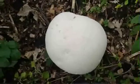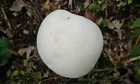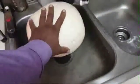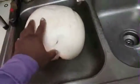But it looks like a giant puffball to me. So I'm going to go ahead and harvest it. I got permission from the neighbor here, and this is going to be pretty cool. Alright, here's that puffball mushroom we just harvested. And these are giant puffballs because this is the size of my hand against this mushroom. I'm pretty sure it's not an amanita.